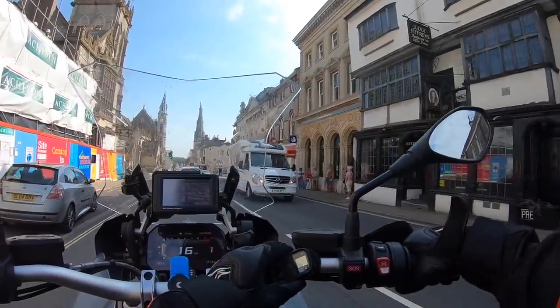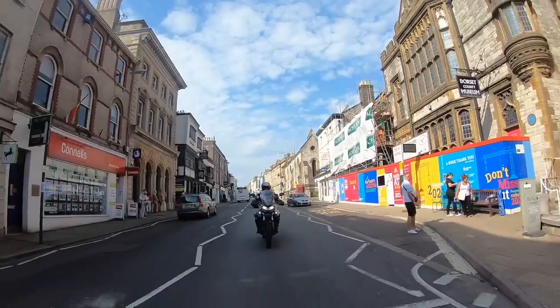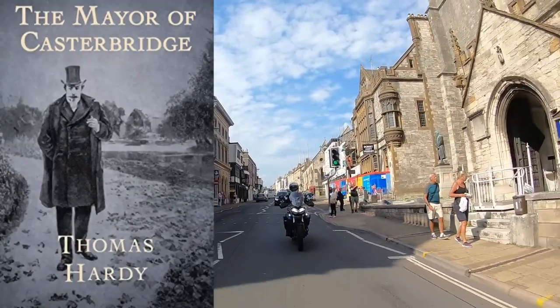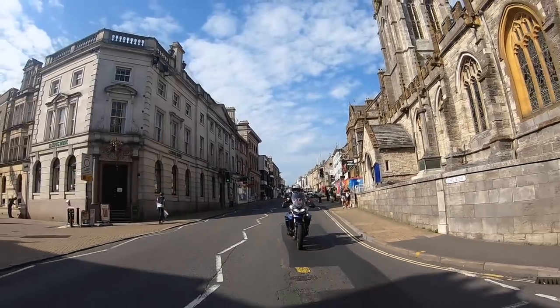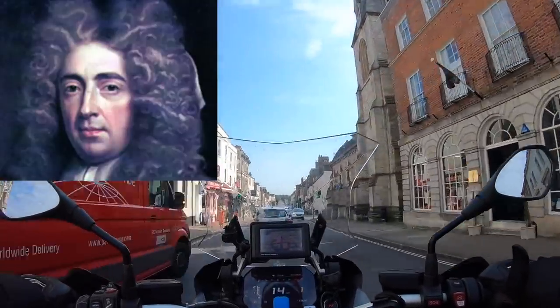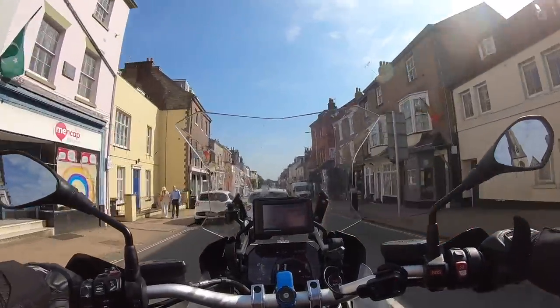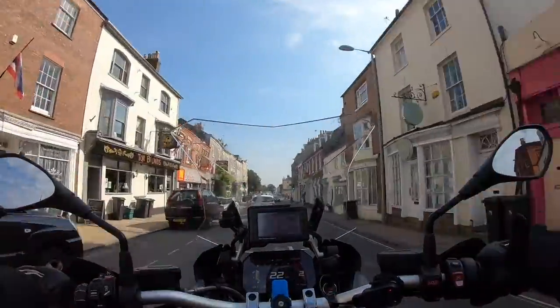Dorchester is the county town of Dorset and was founded in 1305. Perhaps it's most famous for being Thomas Hardy's home and featured in his novel, The Mayor of Casterbridge. Its most famous villain being Hanging Judge Jeffreys, who sentenced 74 people for execution during the rebellion against King James II in 1685.